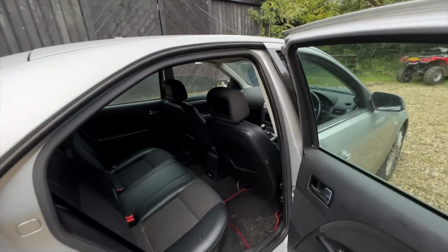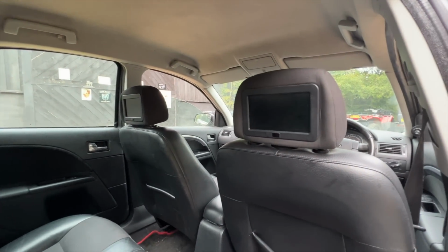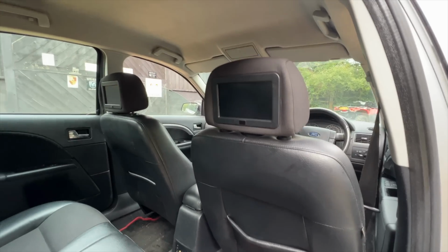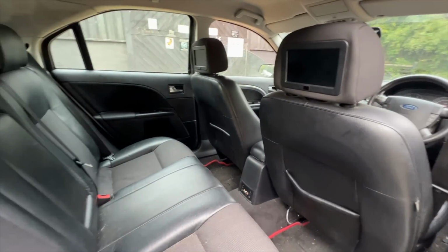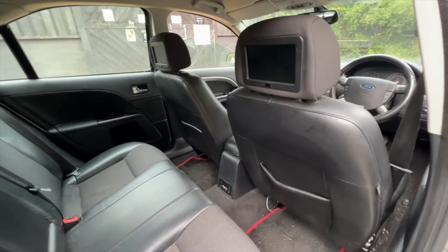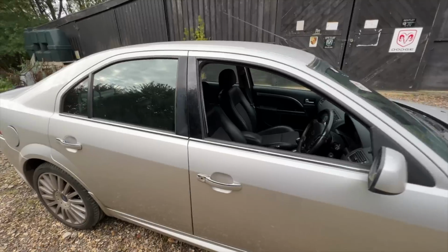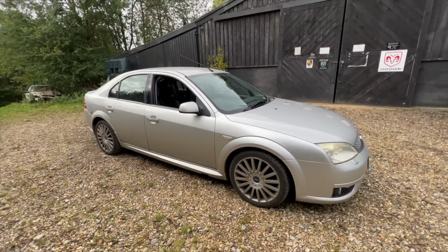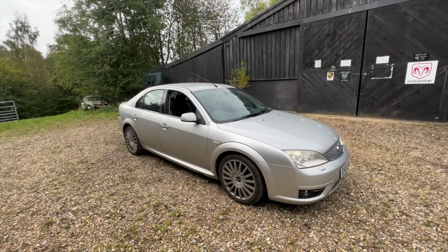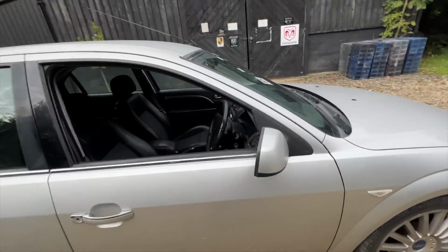But in the back, now this is something I definitely haven't seen in a Mondeo before. These are what I think are factory fitted headrest monitors. So we've got a DVD player that runs through these screens. We've got individual controls, so if your kids are in the back, they can watch their own thing on each screen, I guess. And then you've got headphone controls and things down there. Now, bear in mind, this is a 2005 Ford Mondeo. I thought that was pretty impressive spec. So that, along with the heated leathers and the general trim of this car, is probably one of the higher spec Mondeos I've come across.